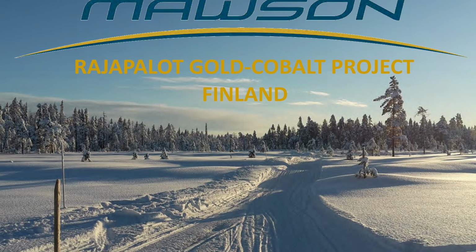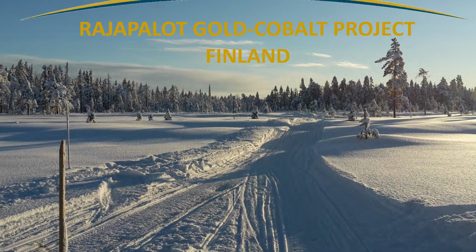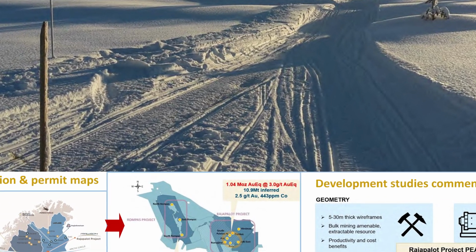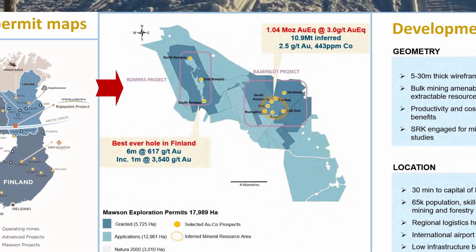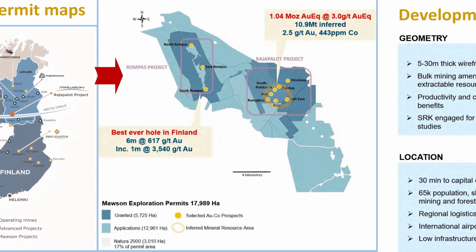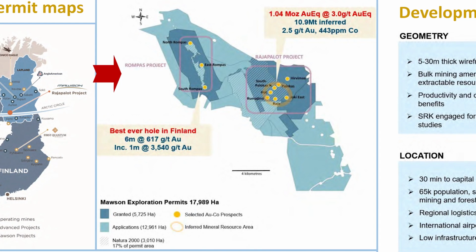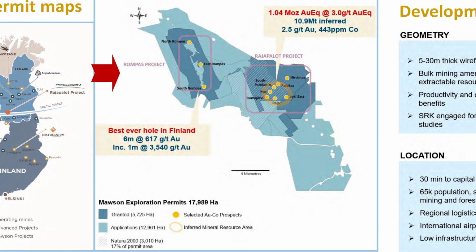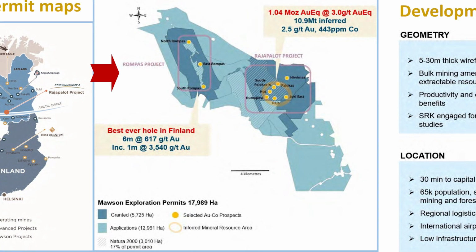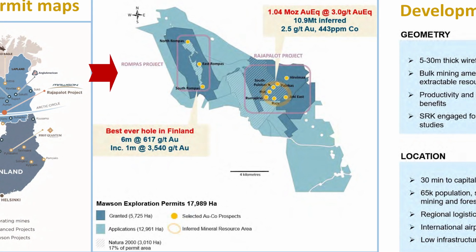Okay, so here we are on a beautiful spring day in northern Finland on the Arctic Circle. And we're going to talk about the second project area here in our Rompus Rajapalot area. So we're on the Arctic Circle, and we have about 1.04 million ounces of gold equivalent, so that's 3 grams per tonne. 2.5 grams of gold and 443 ppm cobalt makes up that resource.